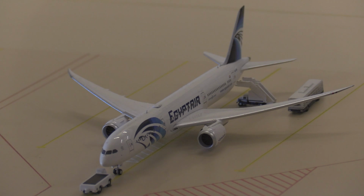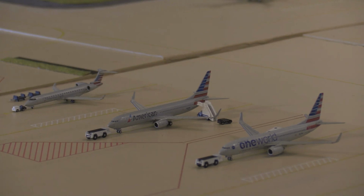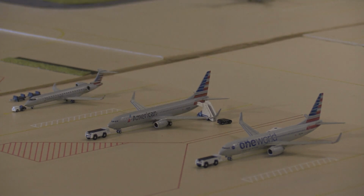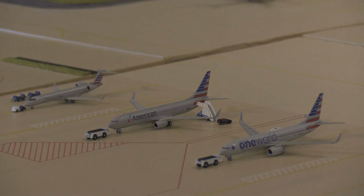Next here we have an EgyptAir 787-9. He's about to head out to Cairo. And next here we have my American Airlines section. Now this is probably the most realistic my American section has looked. This is very similar to what you see at Dulles. I am waiting on a second 737-800 from NG, and I am also wanting a CRJ 900, but a CRJ 700 is the closest I can get.